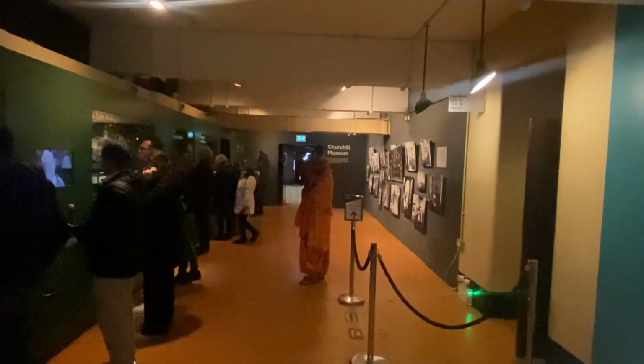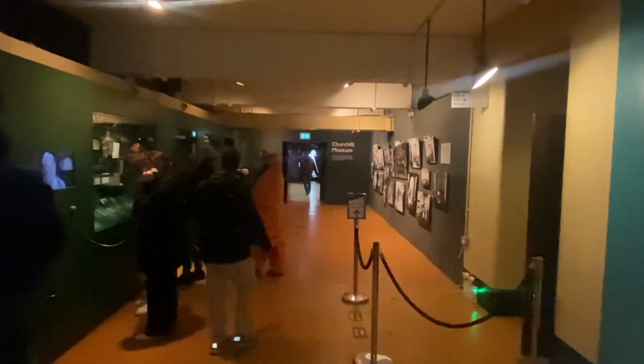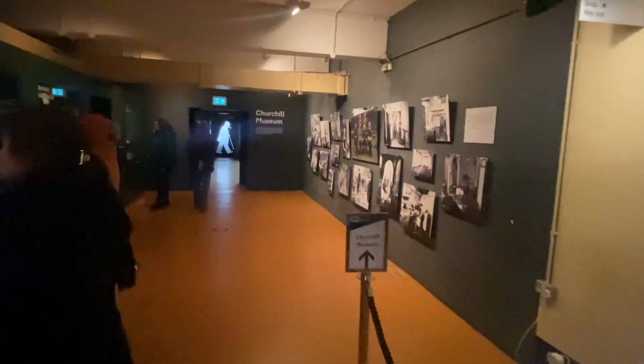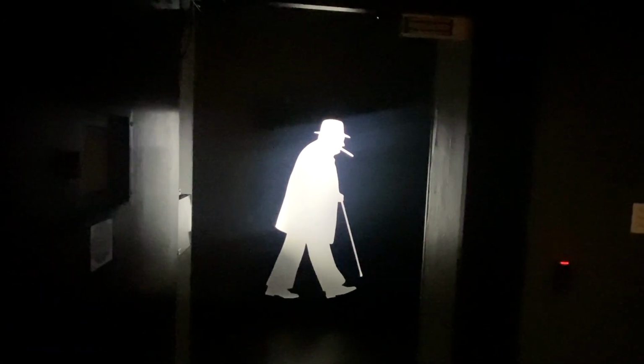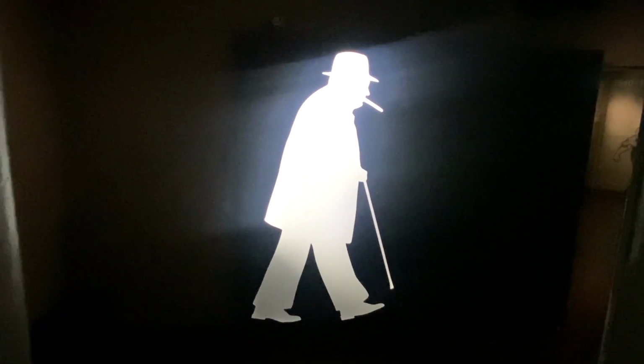So this is the new section of the Churchill Museum of the Cabinet War Rooms, and it features a lot of artifacts relating to Churchill himself. Also a couple of personal items of his from his lifetime. Look at that amazing image, folks. No flash allowed, I'm afraid, folks, so I'll have to go with what's best from here on in. I've been advised.